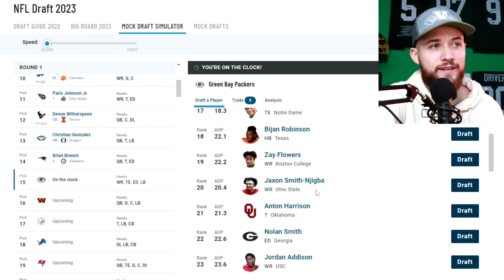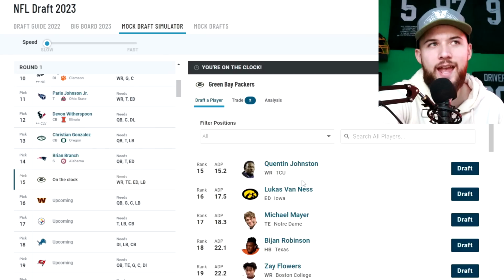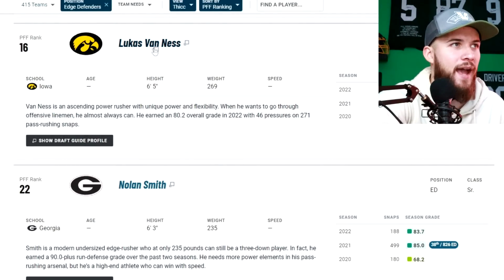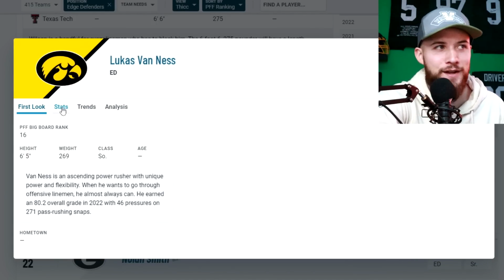I mean, if you just look at his numbers, not from obviously last year because he was hurt, but the year before that, I mean, man, you cannot doubt those numbers, and he's still a really good wide receiver. Same with Jordan Addison. Both are just really good wide receivers here. But I do think my eyes here are set on Lucas Van Ness. I just think adding an edge here in the first round would really help the Packers. Edge is such an important position. As I always say, you can never have enough edge rushers.